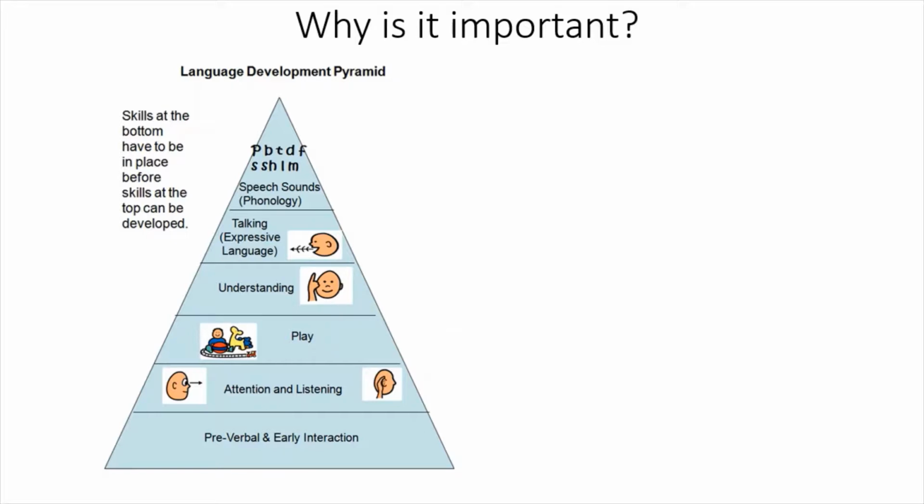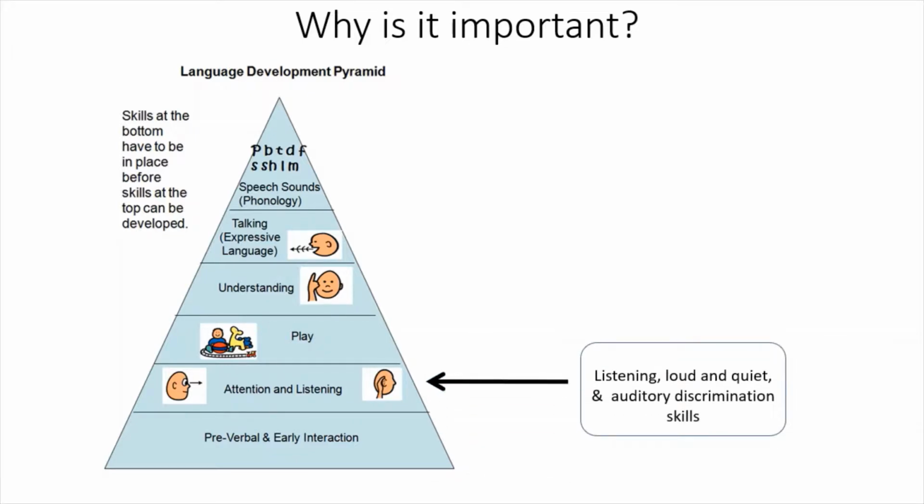The skills at the bottom of the pyramid are the earliest to develop, with speech sounds being the last to develop at the top of the pyramid, and sound awareness skills are vital to every level on here. So attention and listening skills are near the bottom of the pyramid, and so are the foundation to learning to communicate. The first three sound awareness skills that we discussed today are listening skills, and so support your child's ability to tune into adult speech and learn words and sounds, and to pay attention to what's being said.